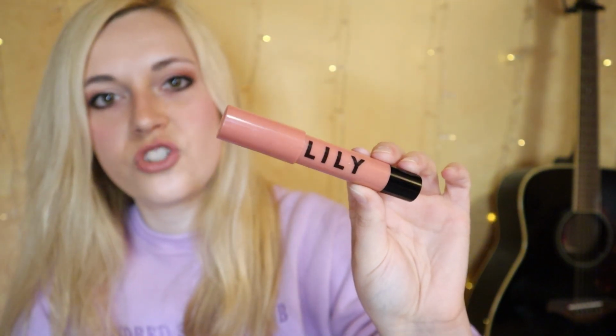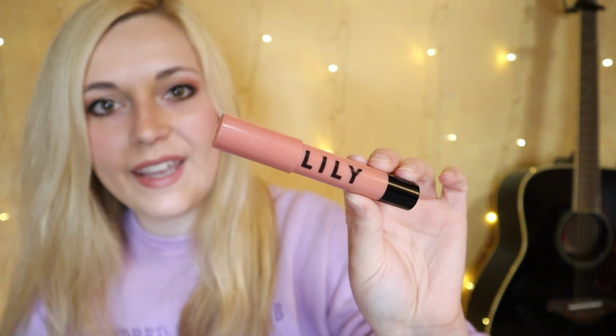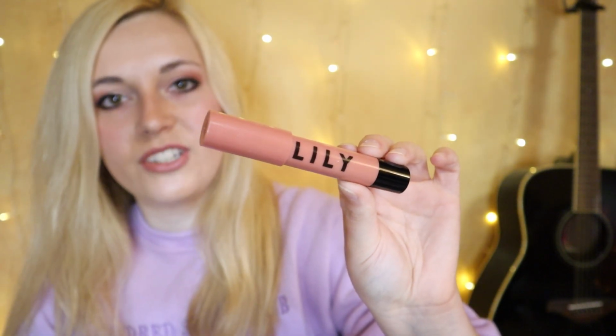It's just a nice sheer everyday wear, lightweight. It's pretty much like putting on lip balm, but it just has the slight amount of color. And this one specifically was very neutral, as you can see here. It's like a little bit pink, but kind of brownish neutral. All of these tinted lip crayons were really nice and moisturizing.